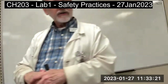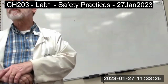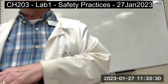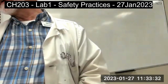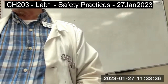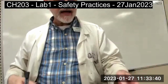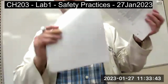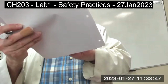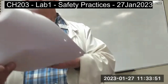Anybody ever read a material safety data sheet? That's how you find out what possible hazards there are. There's a whole book of them right back over there against that wall. It's a black binder with red letters on the side. That's where you go to find out whether there's a hazard. And this is an example of a material safety data sheet, I think they just say safety data sheet now. Yep.